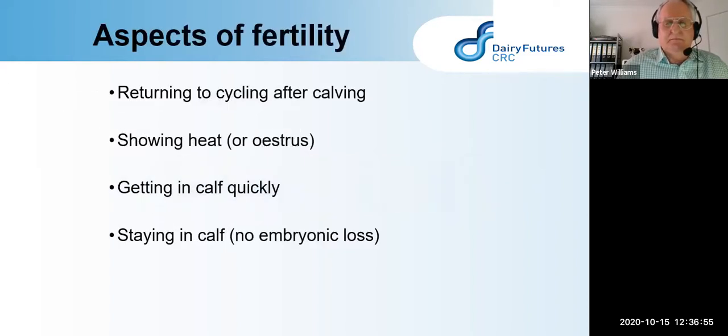daughter fertility. So what we're looking at with fertility are really some key traits, is that the cows returning to cycling quickly after calving, those cows showing signs of heat or estrus, getting in calf or conceiving, and staying in calf. So it's not just one aspect we look at with fertility, it's all four.